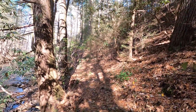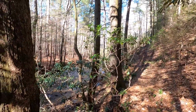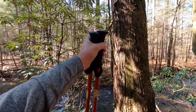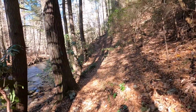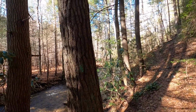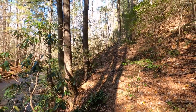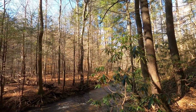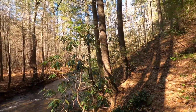A couple of, actually three really large trees right here. It's really nice. And another big one over there. Camera's not going to do it justice, but trust me, it's a big old feller. Beautiful. They just make for great scenery, great trail bed. Yeah, there's a number of big ones in here. There's another one across back there behind that tree going up. It's gorgeous.